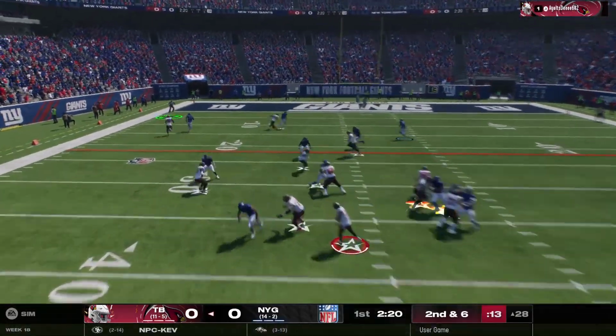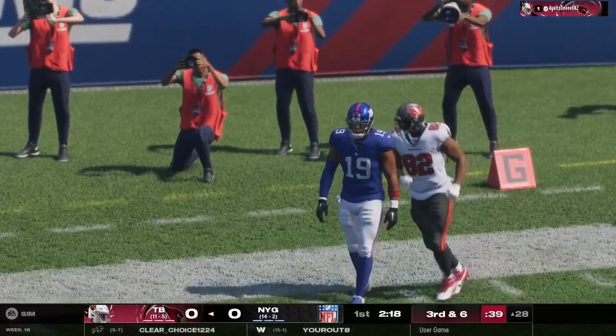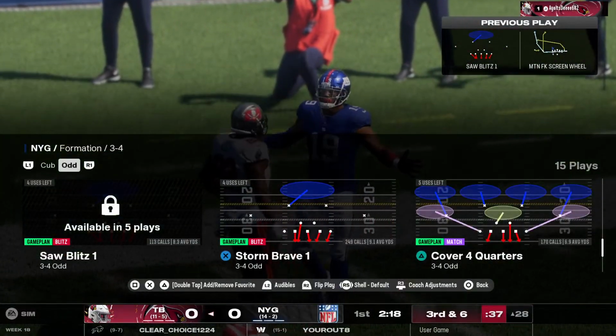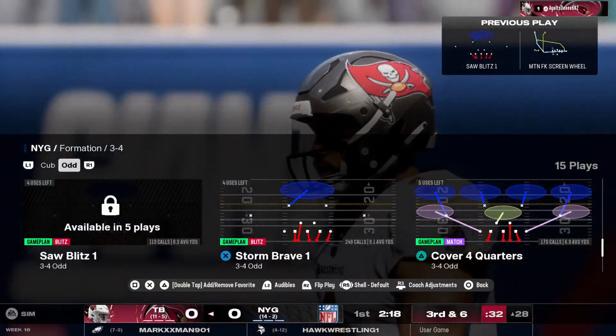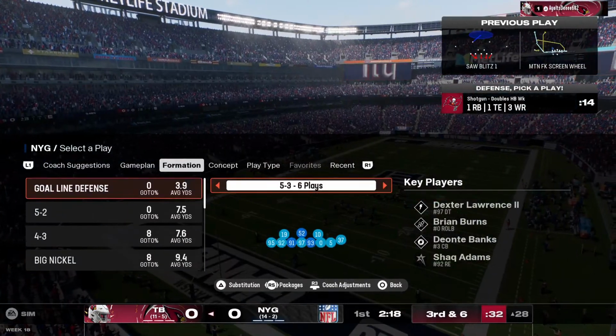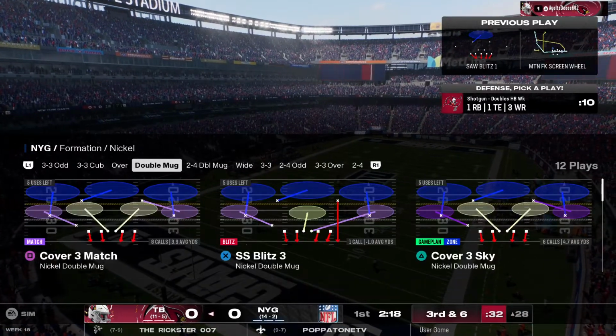Operating from the gun, here's Hurts. And that one looked like an interception for a second. Instead, it's incomplete. Defender couldn't hang on to it. Third down coming up. Well, that's not the uniform you want to see almost bringing it in. They are so fortunate to have another shot down here after the near pick.